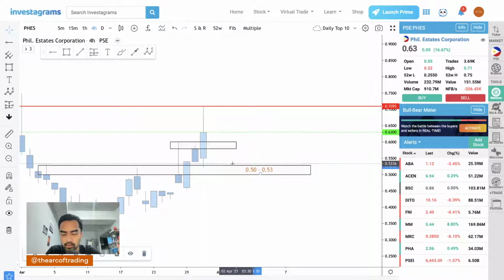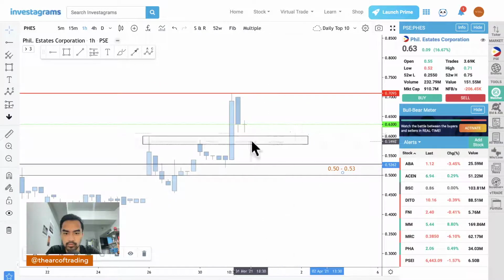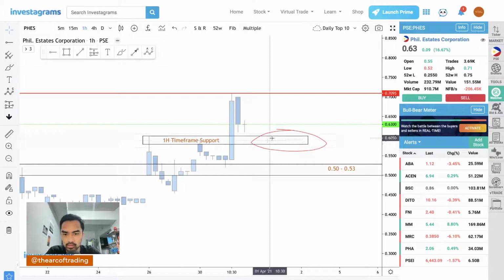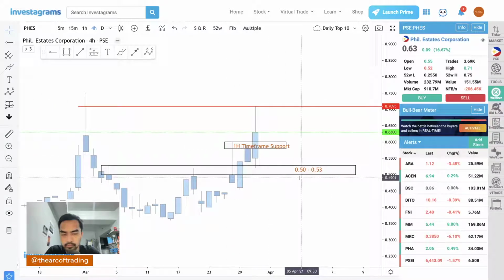For me, this is a better support zone for it to build a support area, right here on the daily time frame wick. But if you're a short-term trader and it does build some level of support on this 1H time frame, let me label that 1H time frame support. If you want to take your chances on it, so be it, but that's definitely a weaker support area than the 4 hour time frame, as we see it getting rejected on the upside.